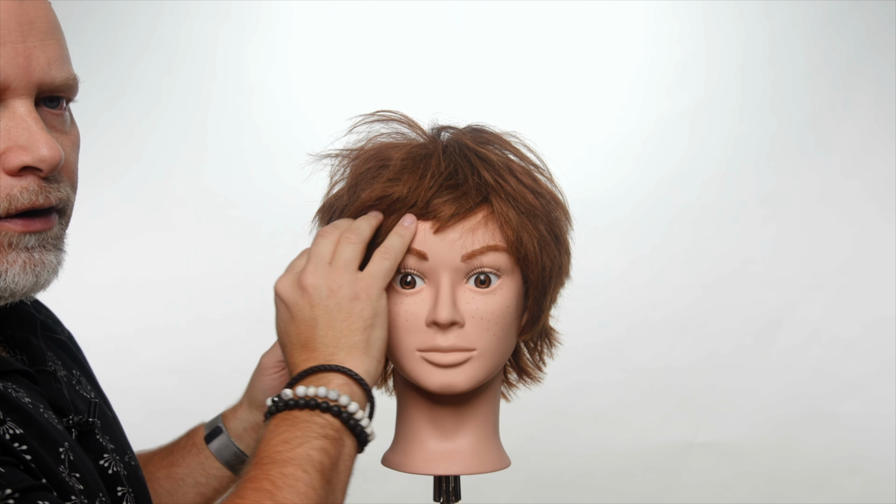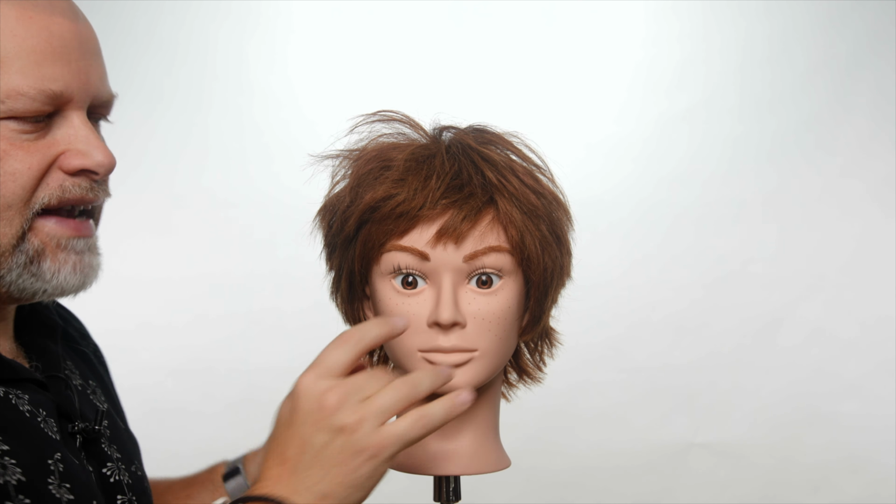Now the front here, what I love about the front is that I'm able to sweep this over on the side. I'm able to have it more piecey, kind of coming towards the front like this even. You're able to get some texture, some movement into it. So it's great for fine hair. It's great for somebody who is looking for just more of a wild, fun, even sophisticated look, and yes, this kind of haircut can be very, very sophisticated.